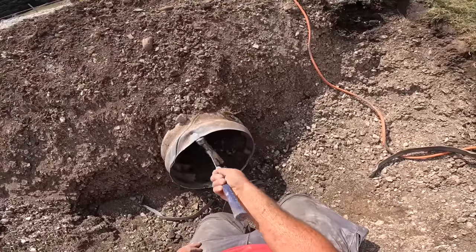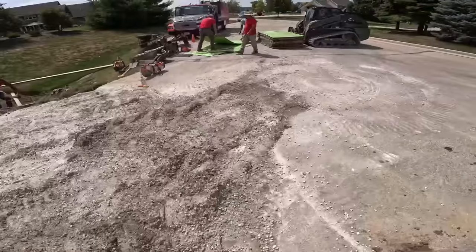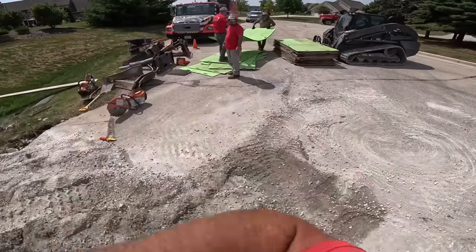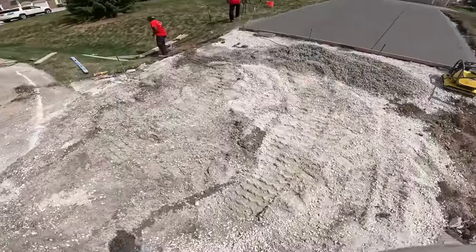All right, that looks good there. Nice and round again. We're good. Hey, stack those and let's eat before the pizza gets cold. I don't want the people to get mad.